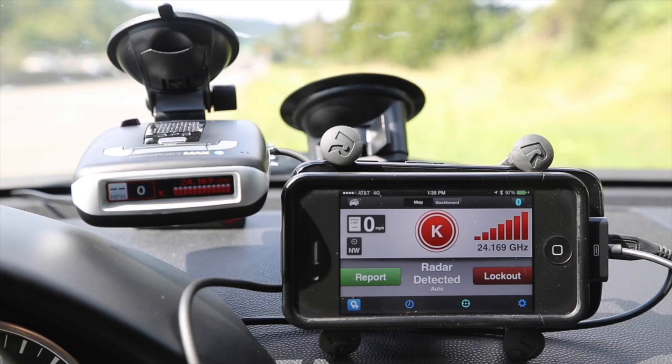The other thing is if you do link the Escort Max 360 to your phone, there's a kind of a community similar to Waze where people can go on and upload updates about speed traps, which will automatically download to your unit.